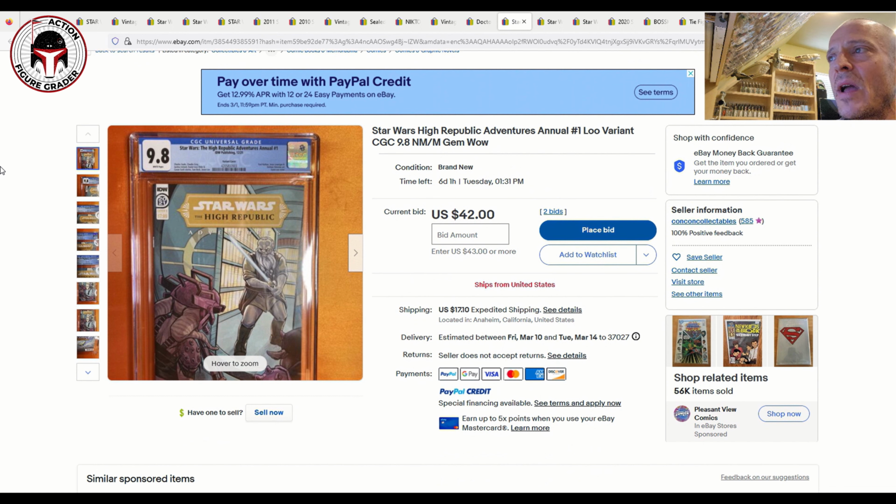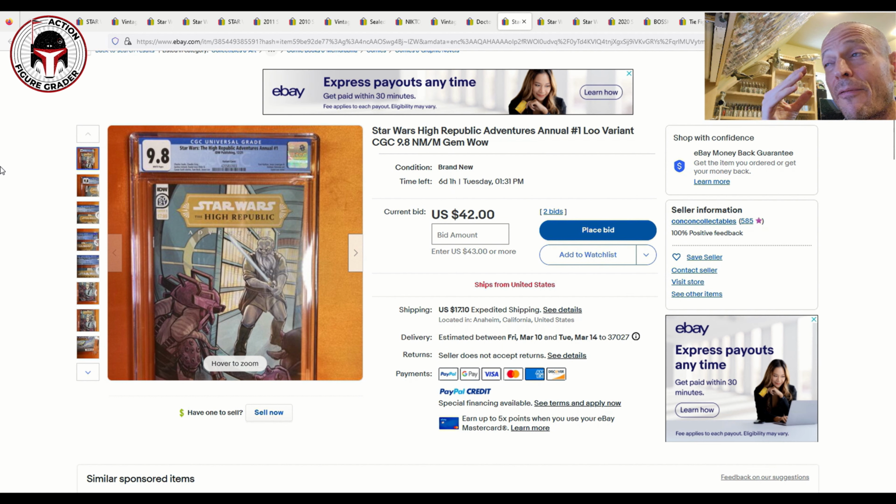Here's another one that I do have in my collection, albeit a different cover. This is the variant cover for the High Republic Adventures Annual #1. It's the first appearance of Bell Zettifar, Indira Stokes, his Charhound Ember, Porter Ingle. So it's got, I think, 4 or 5 different first appearances. And in my opinion, for anything High Republic related, this is probably my favorite book.